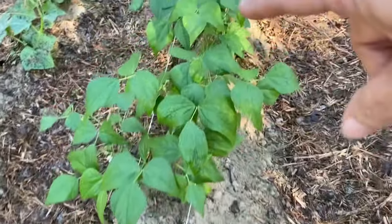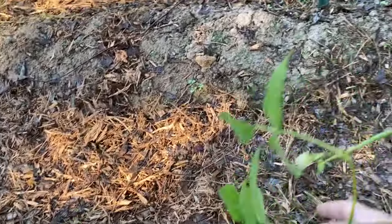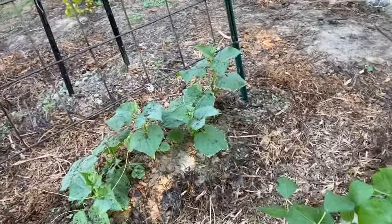These are my green beans that I've tried for one more crop of, since they didn't do so well for me. And this time I just tied them up yesterday so they wouldn't touch the ground. And let me show you which one. This one. I'm already getting some beans, so I'm excited about that. I think those will do better.